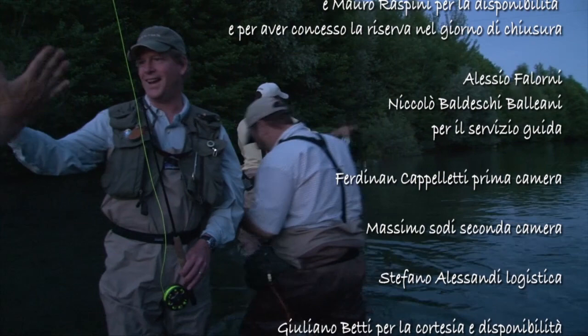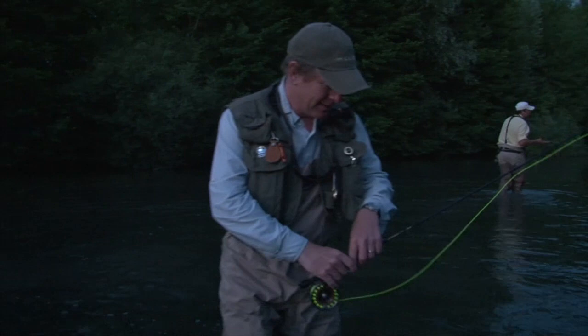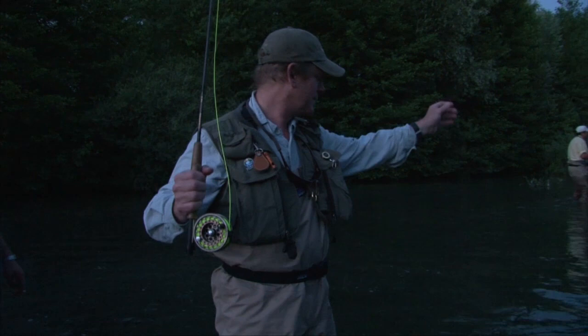Whoa, got a big one. Look, I got him. Oh, that was great. Puccini brown trout, Tuscany, Italy. I love that. It's just so gorgeous. Wow. Thank you, Niccolo.